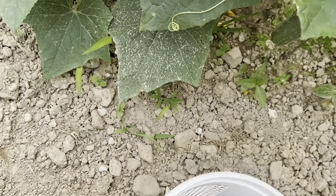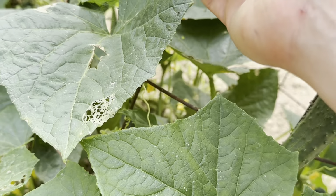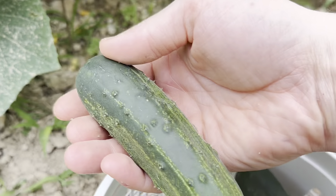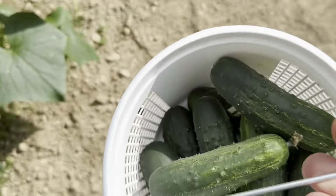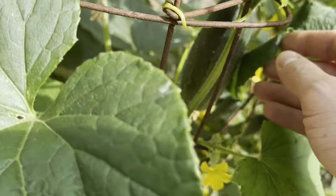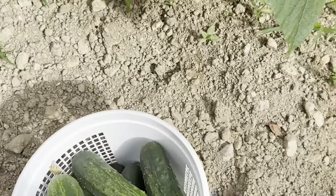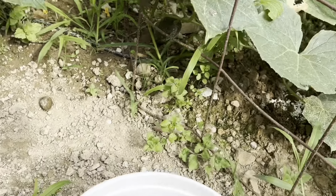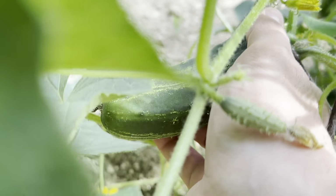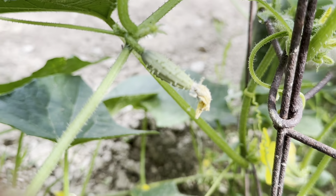Alrighty, we got some over here too. Let's see what we got. That's a little bit on the small side. We'll go ahead and get that off. It's pretty good. I'm afraid tomorrow he'll be a little on the big side. Alrighty. Here's another one. Another pretty one right there. So you can see you skip a day on them and they almost get out of control on you. Little tiny one sitting on there. These are doing real good.